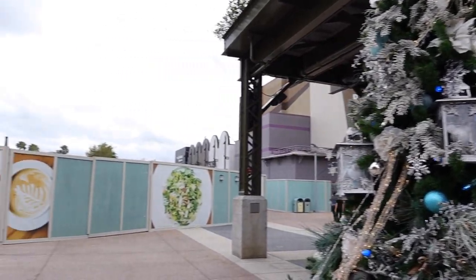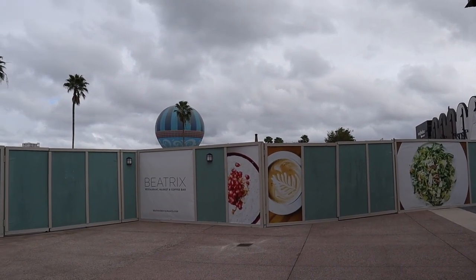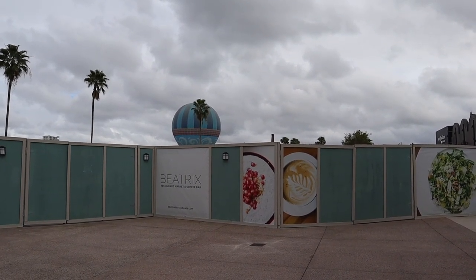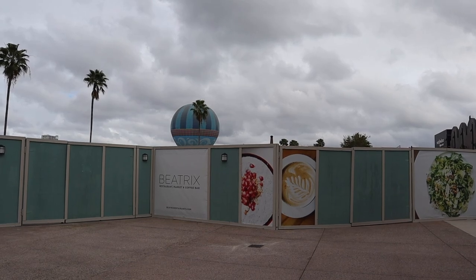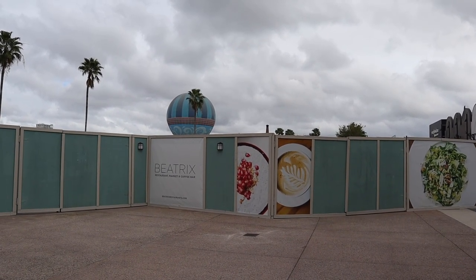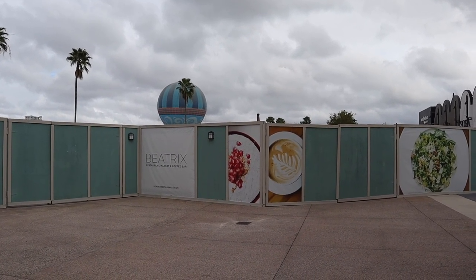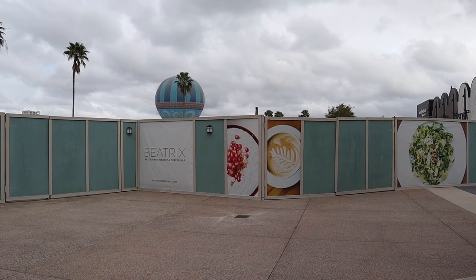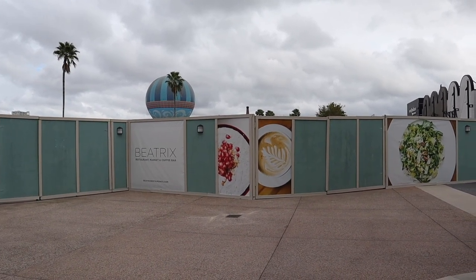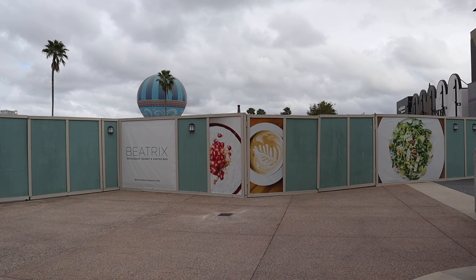Also, Bongos is gone. I know we've covered this before, but Beatrix is going to be going here. This is the old site of Bongos. That building is no more. Beatrix was supposed to open this year, but it seems that has been pushed back. That's more of a healthy restaurant and coffee bar. I believe they have a big selection of vegan food. So yeah, we'll see the status of that over time.